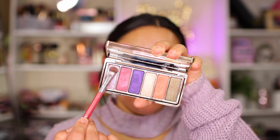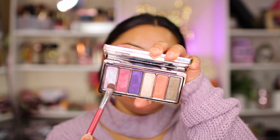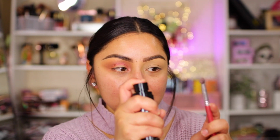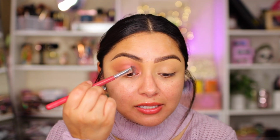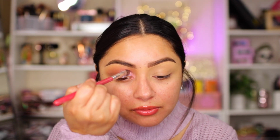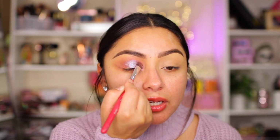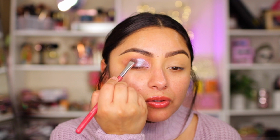And I really fell in love with this color here called Passion. I just have to use this because it's really, really beautiful. With this color, I am going to spray the brush just so that we get the most intensity out of this color. We're just going to place this color onto the lid like so. And just continue to apply this color all over the eyelid. Ooh, I love how that's looking with my sweater.